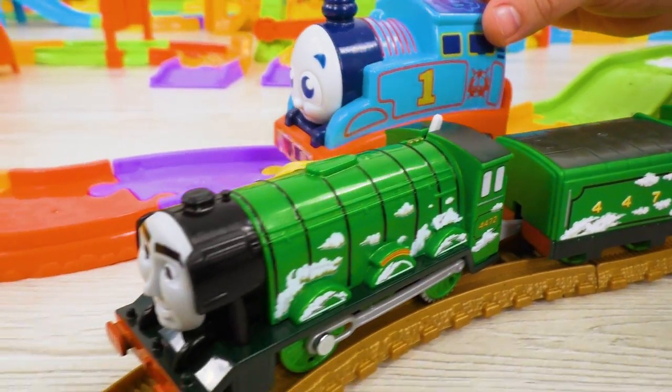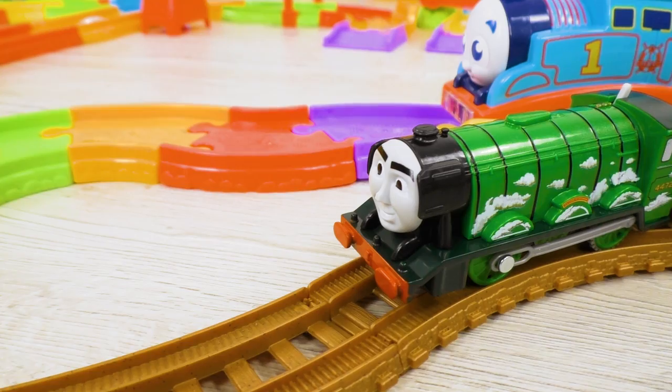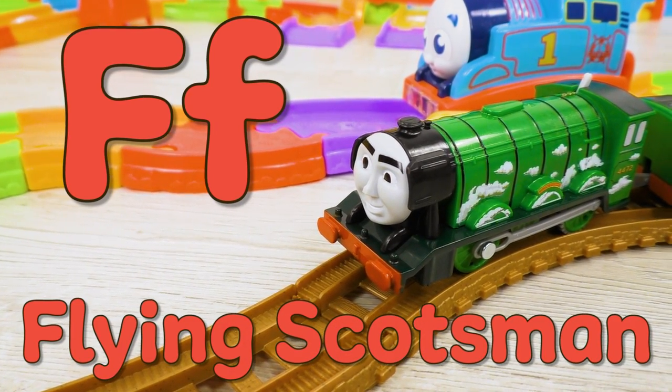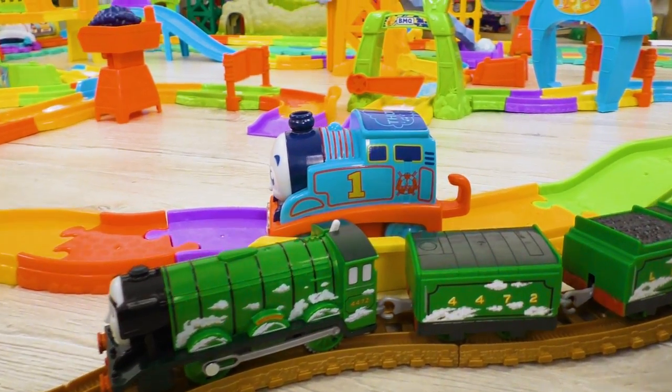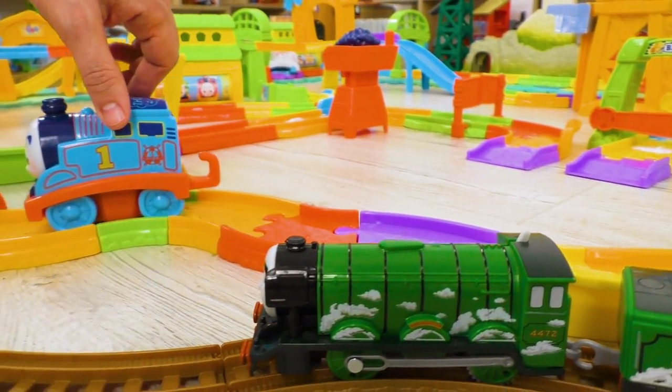Look, this must be Flying Scotsman over here. Hello there. Flying Scotsman's name starts with F. F is for Flying Scotsman. Good job, kids. Way to go. Goodbye, Flying Scotsman.